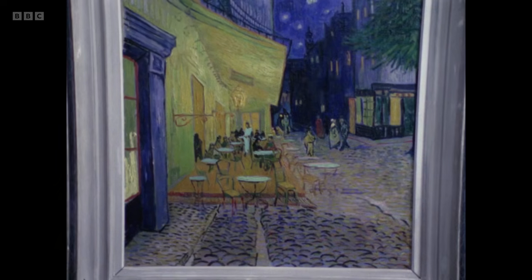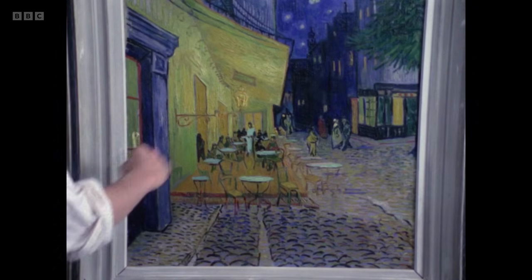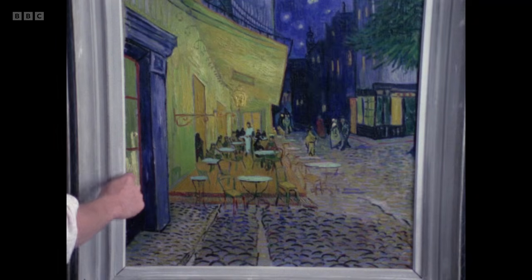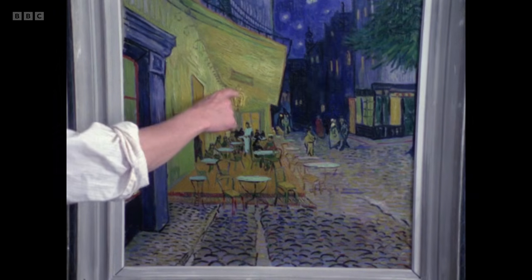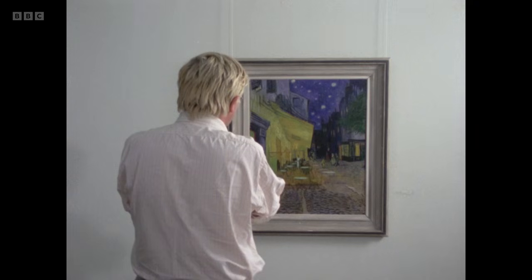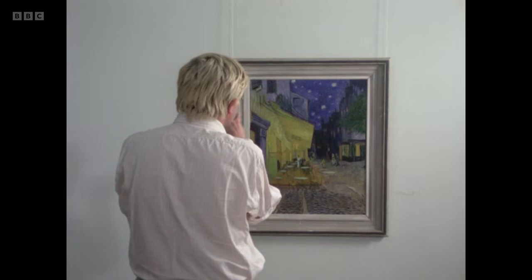The brightest part of the picture is not the light in the middle, but the reflection of light in the window here, which is much brighter and lighter in tone than that. This is a cream, a yellow mixed with white. Underneath the bright light, the tabletops are a marvelous pale emerald green. Now, the effect this emerald green has with the yellow is to neutralize the yellow colors he's using in there.